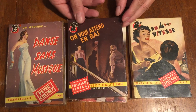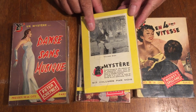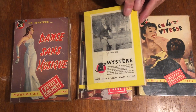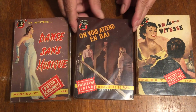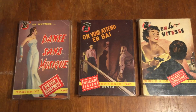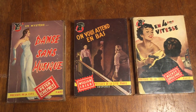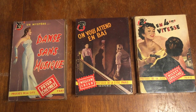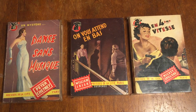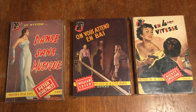And it's cool, it's on the back. Interesting, they have a photo of William Irish, or Cornell Woolrich. Another one of these is number 10. And there are 200 or 300 of these. There's actually hundreds of these in this series, in this Presses de la Cité Paris City series.